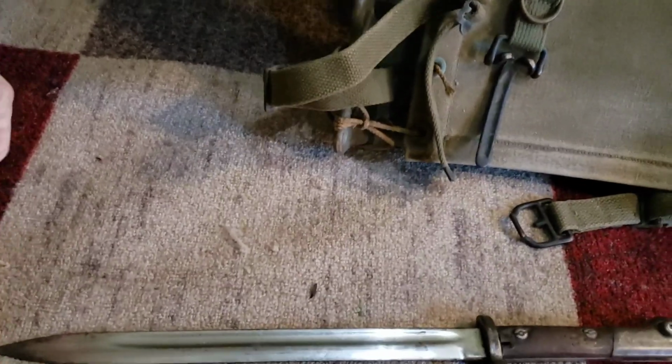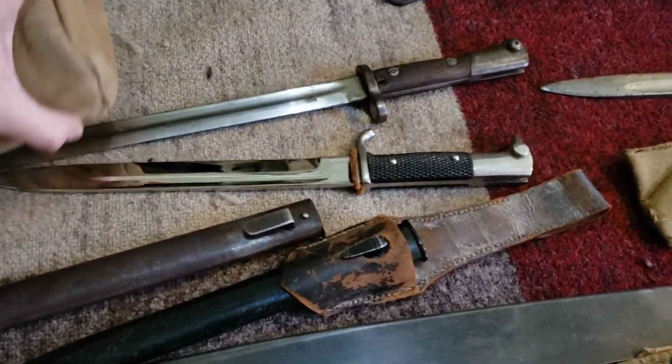The haversack is dated somewhere. Where is it dated? Bear with me. 1942. And it actually has a wool blanket rolled up inside of here. See, it's got a wool blanket, so that's pretty awesome. Whole setup there, just about. So thankful to have that. Got this personal effects bag here as well. That's pretty cool.